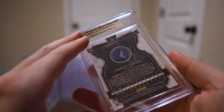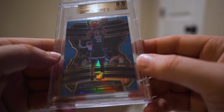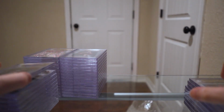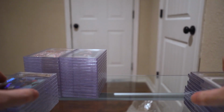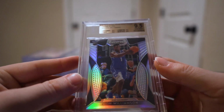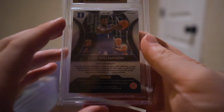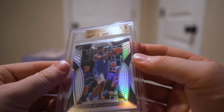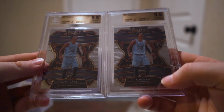Jarrett Culver, blue from Select, and this is numbered out of 299. So this one got a 9.5 as well. Kobe White Premier, 9.5 from Select. Hoops, Zion, base, just not the winter version, 9.5. This is a silver from Draft Picks, 9.5 as well. 9.5s all around. I don't know really what these are worth anymore. They didn't hold a lot of value to start with, but it is a Zion Silver 9.5, so, you know, can't turn that down. So we got a couple more Morant base from Select, both 9.5s.